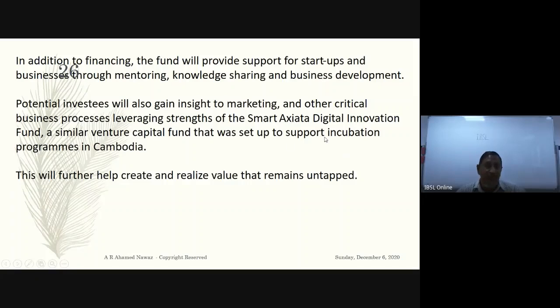Manufacture accessories. This Dialogue, your innovative digital innovation fund, similar to a venture capital fund, set up to support an incubation program in Cambodia. This will further help create value that remains untapped.